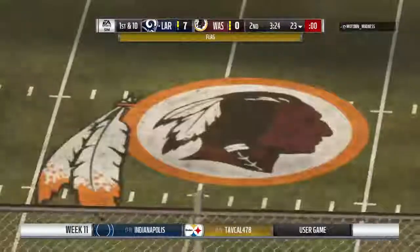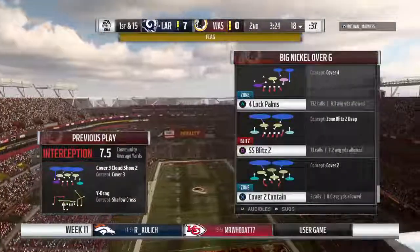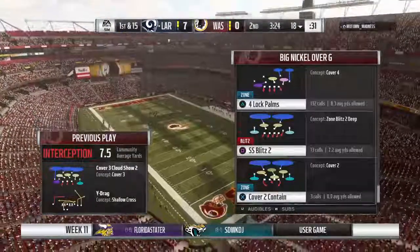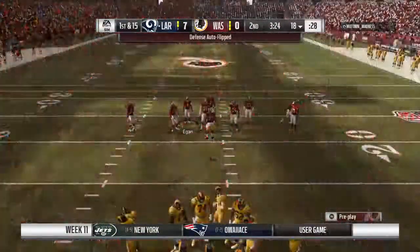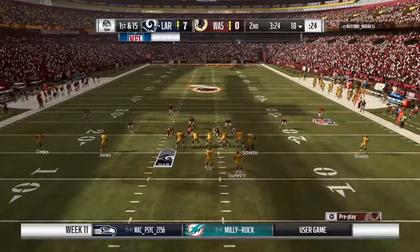Play clock down to 0, and this is not the way to start a drive. He didn't even try to signal for a timeout, so they must have not been aware of the numbers. I think he lost track of the time left in the play clock and probably was trying to read the defense and trying to figure out which play to run and just lost track, and it cost him. So a little bit of a stiffer challenge now. 1st and 15 following the delay of game.